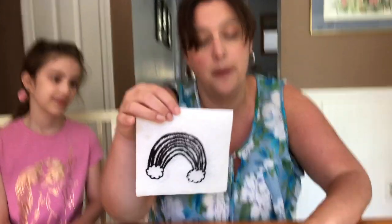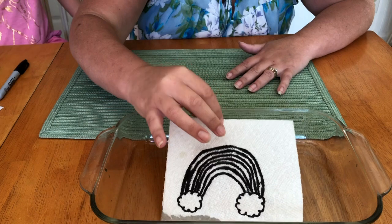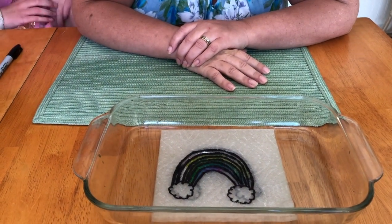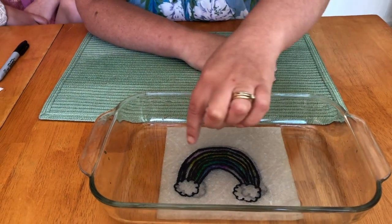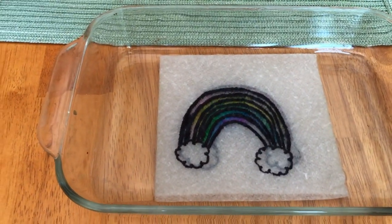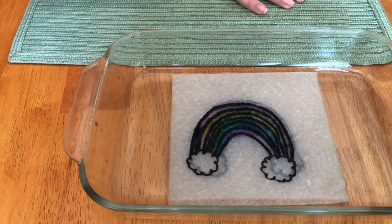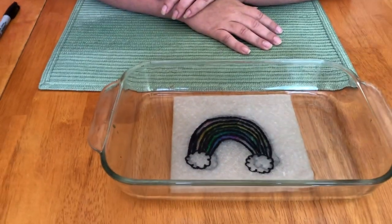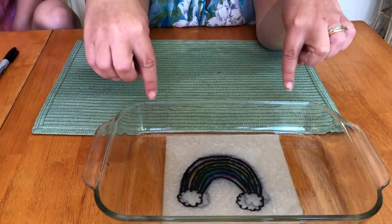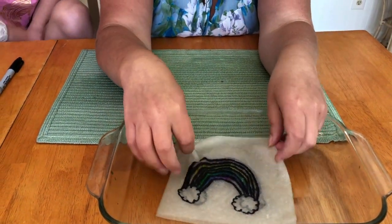This is the magic part. I'm gonna take this paper towel, put it in the water. Whoa. Once you put it in the water, you see all the different colors appear. Isn't that magical? That is so cool. So I am gonna show you, boys and girls, how you can do your own magic paper towel like this.